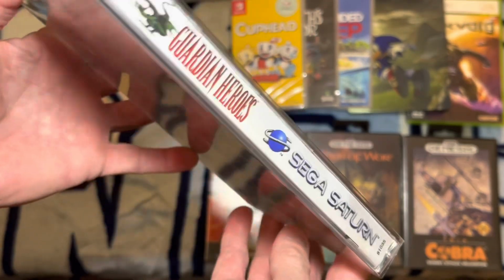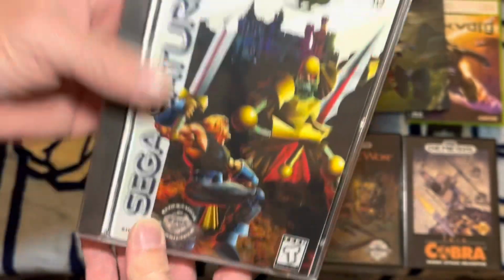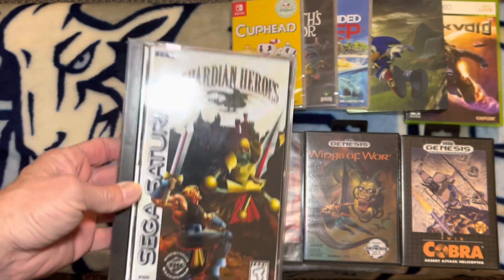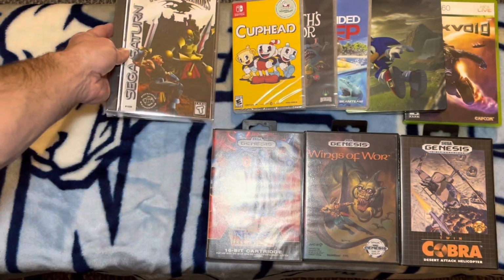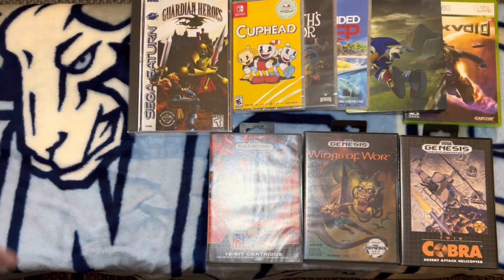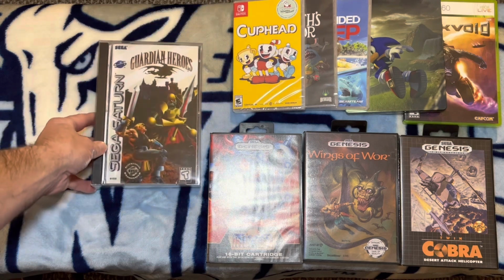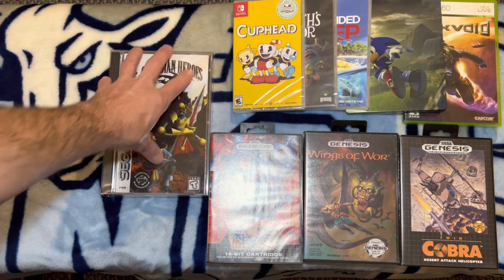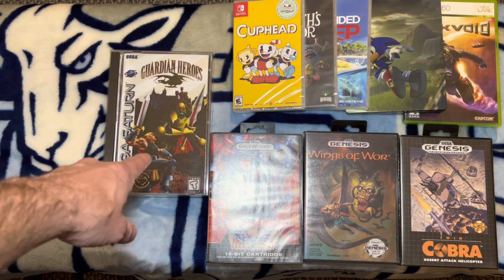And I'm just happy to have a beautiful copy of Guardian Heroes, a game, like I said, I've been wanting for a while, and my Saturn collection is so much better than it was a year ago, even 2 years ago. So absolutely just over the moon about that.